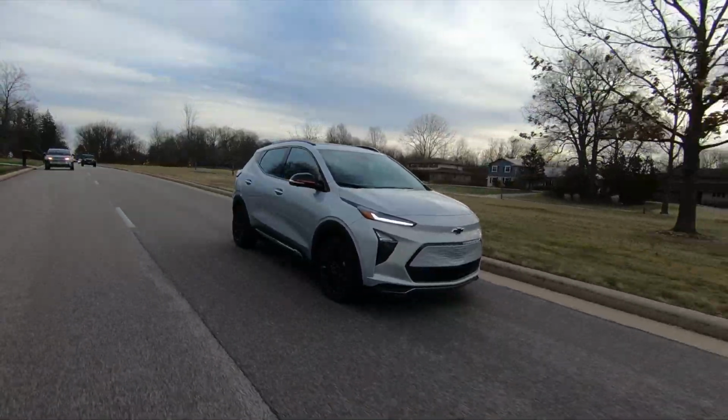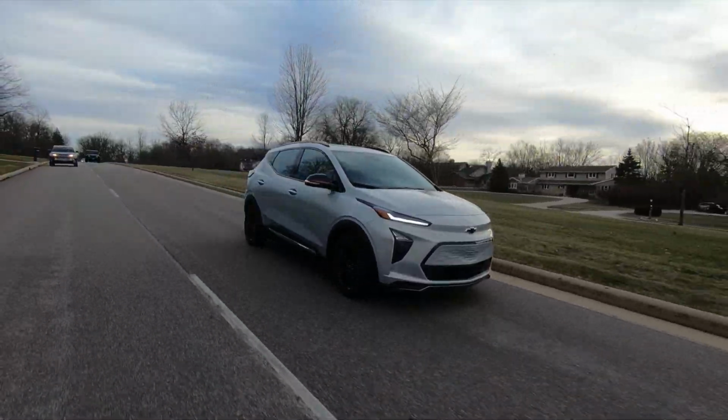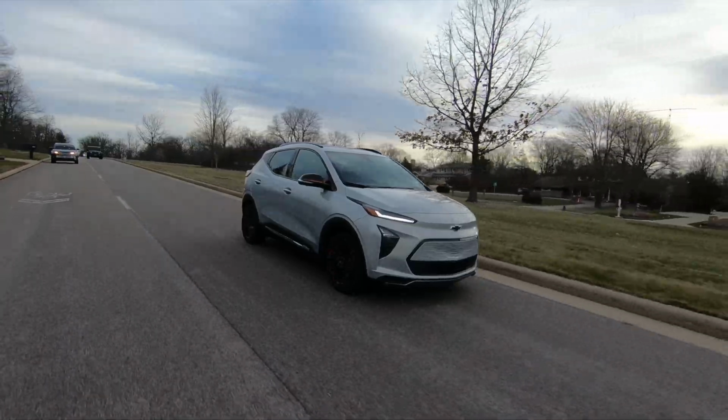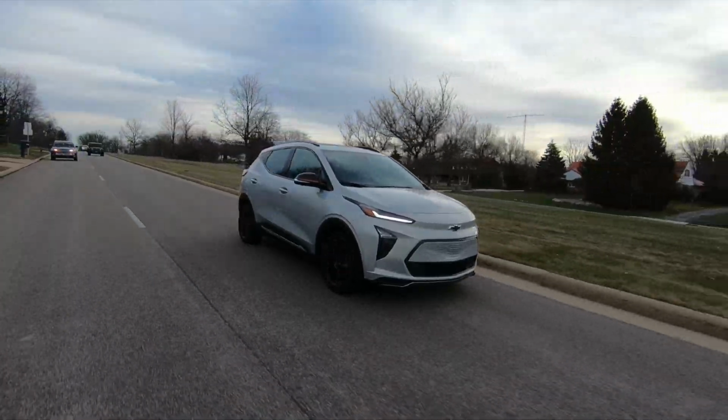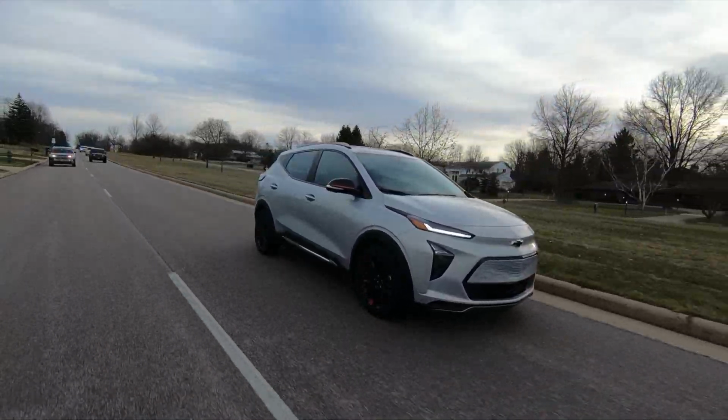It's comfortable. I have my ventilated seats on, which is a huge plus, and just overall being in the Bolt EUV is really enjoyable. One thing that we do want to mention is that the front windshield is laminated, so it is more quiet in here than previous Bolts, which is really nice. That was actually one thing that we picked on immediately. A lot of the road noise you don't really hear around town, which is nice.